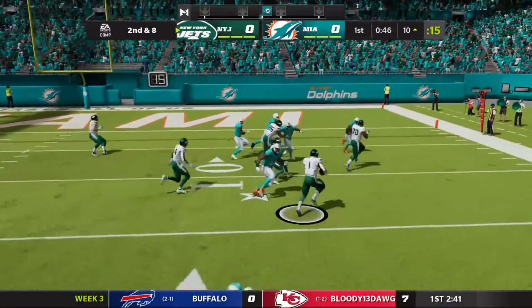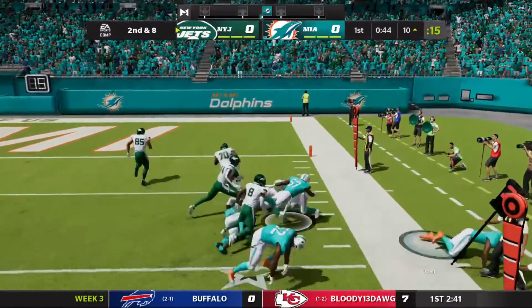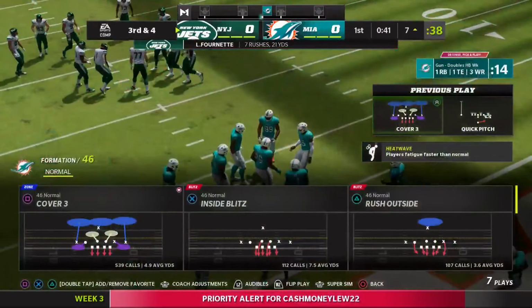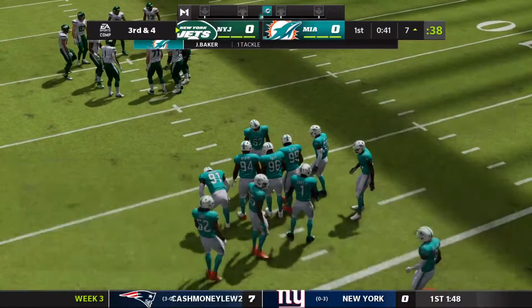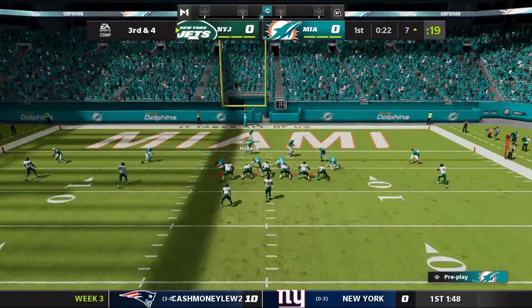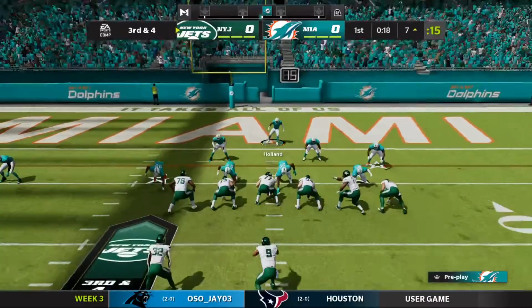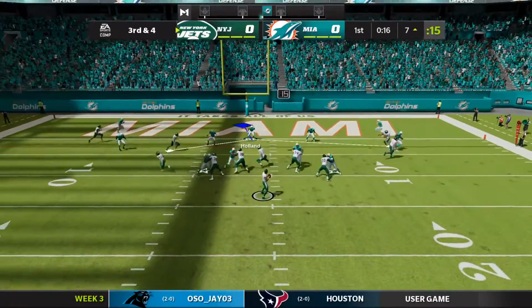Fournette on the toss to the right. A nice display of power, but it only takes him to the 7. He's dropped there. 4 yards on the pickup there as it'll leave him with a third and about 4 more for a first. I like the call. Inside the red zone running the toss.